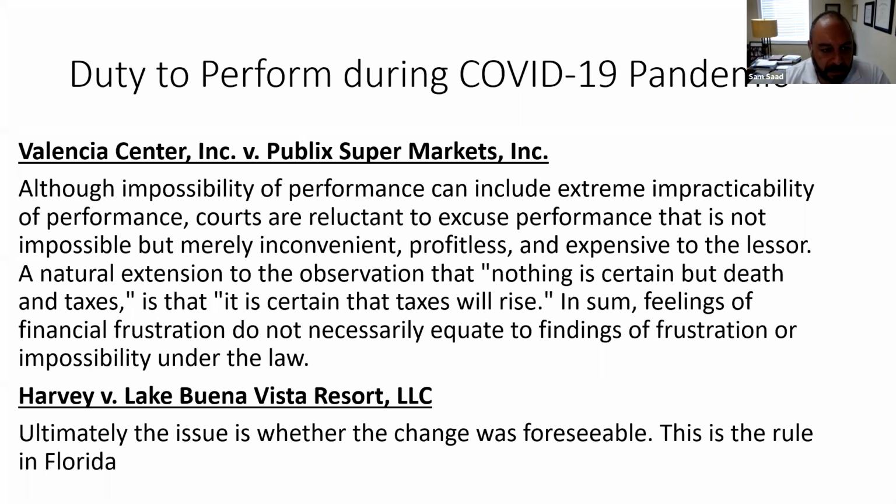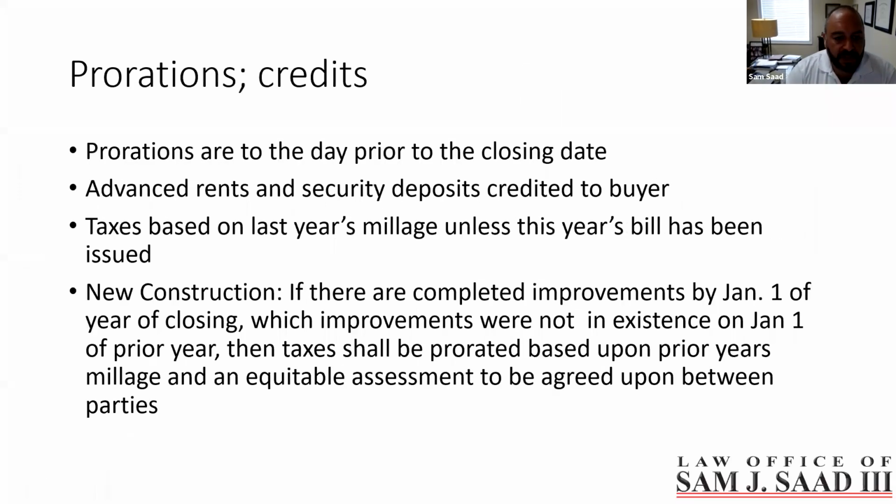Okay, prorations. They are to the day prior to closing. So there's some question people like to ask me, why is the proration off by a day? That's because the contract says so. Advanced rents and security deposits are credited to the buyer. And then you use last year's millage on the tax bill unless this year's taxes are out. And new construction gets pretty complicated, but we can figure it out.